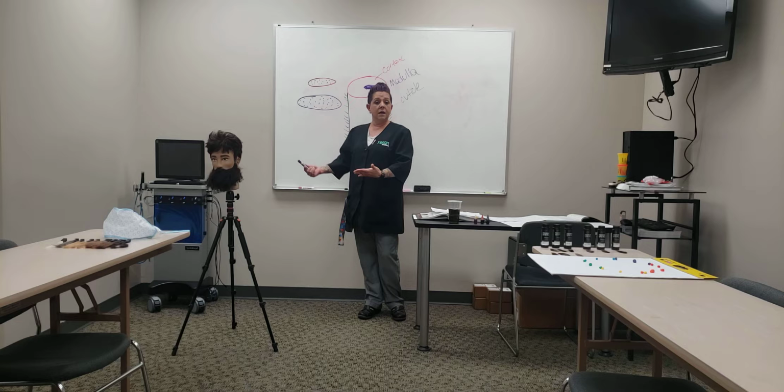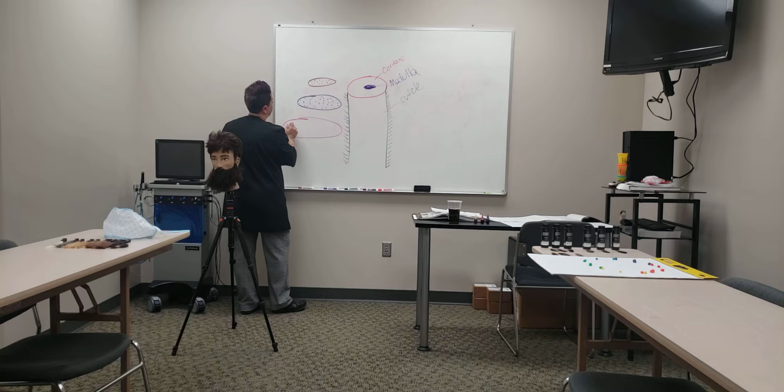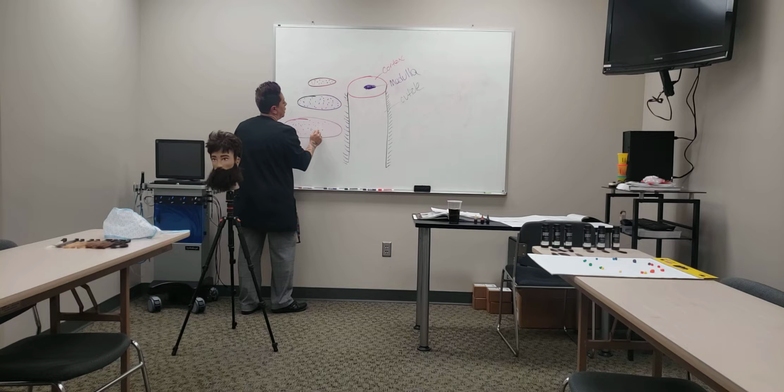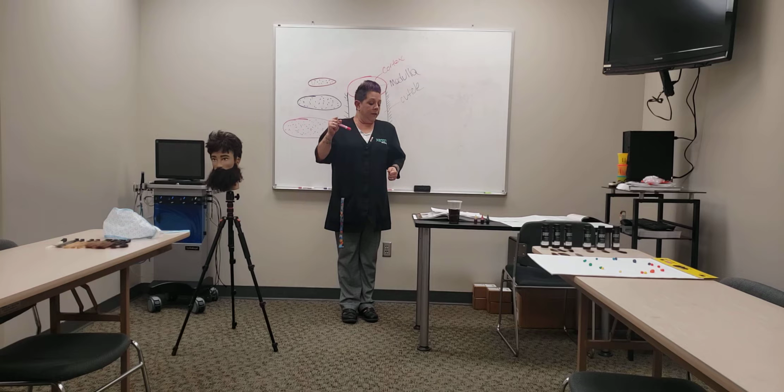Now we're going to talk about coarse hair. Coarse hair is very large and it takes more pigment. It takes more granules because the texture is so much more. The coarse hair could take a lot more time to process as well, because there's so many granules of the pigment that it could take longer to process.